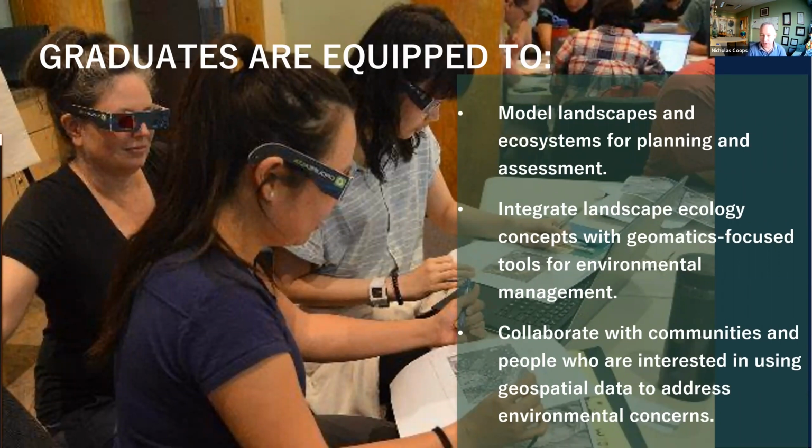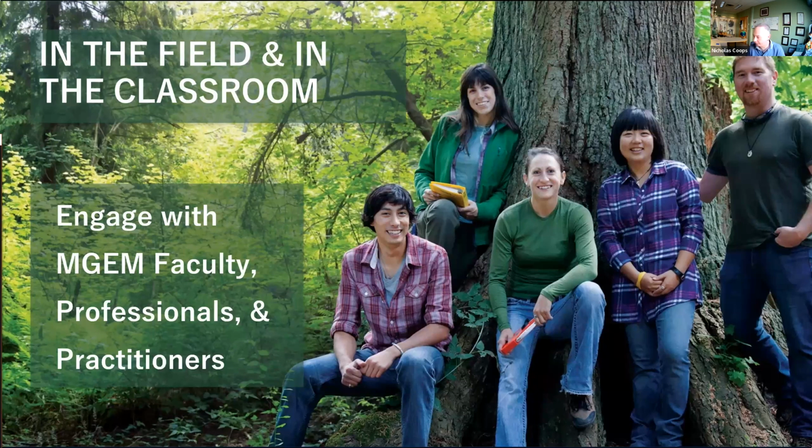The benefit of the program, what you will learn, is that you'll be able to take these skills that you have developed over that 9-month program and then be able to do things like the following: model landscapes and ecosystems for planning and assessment, integrate these ideas of landscape planning and landscape ecology into geomatics-focused tools, and then collaborate with communities and people that are working in geospatial data to address the environmental issues that we talked about at the very beginning, these pressing environmental challenges that we're trying to address. Next slide, please.